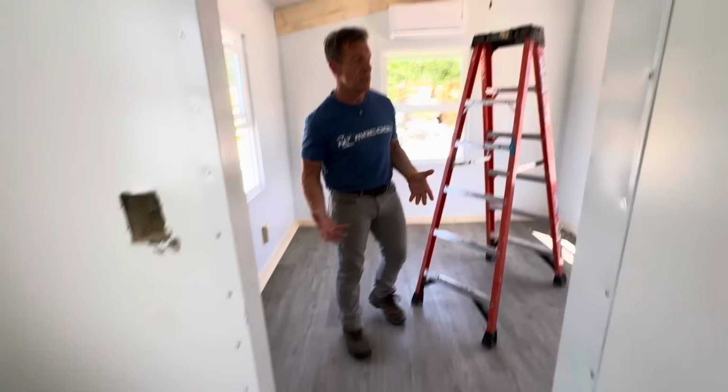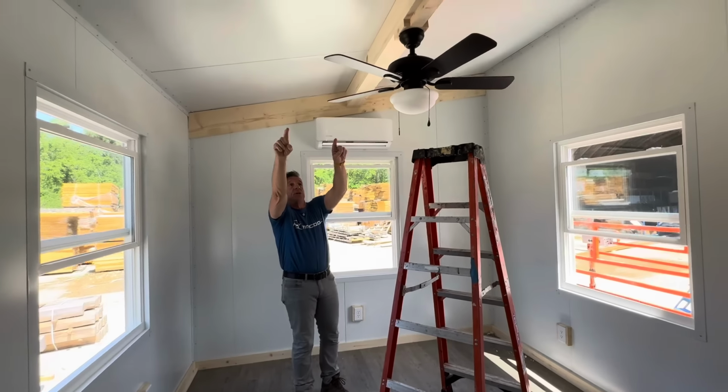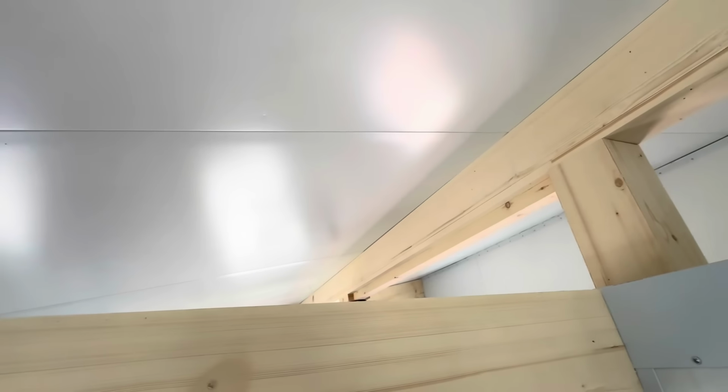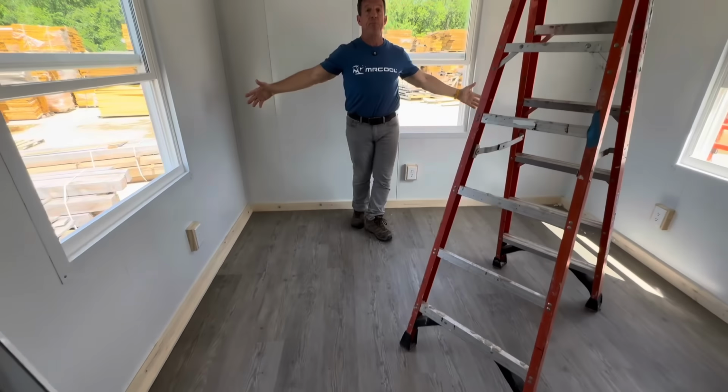In here, you'll have your master bedroom, which Amanda calls one floor living. You'll have a barn door. The airflow is still open from the bedroom to the living room, which allows that mini split to circulate all the air, the ceiling fan to bring all the air inside. So you got this big bedroom.